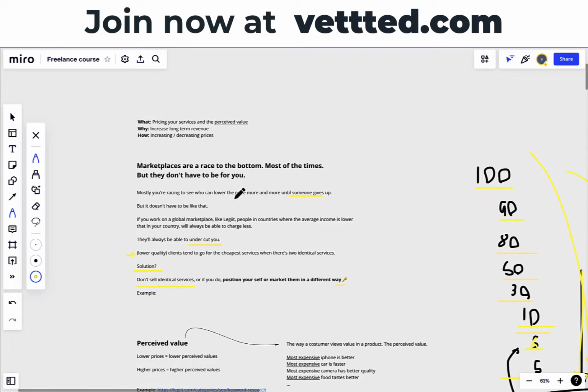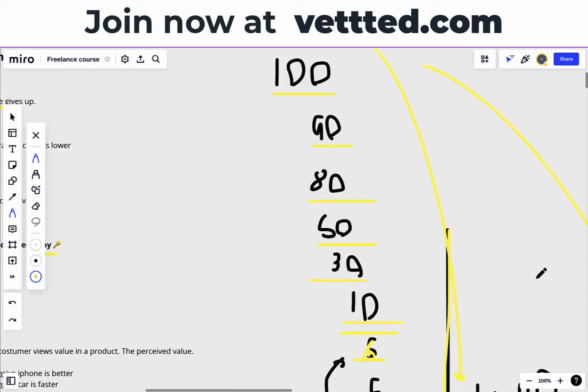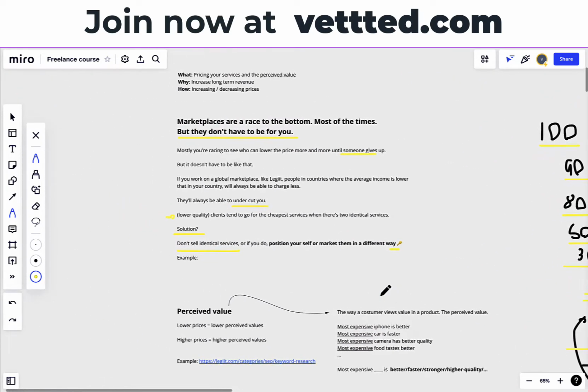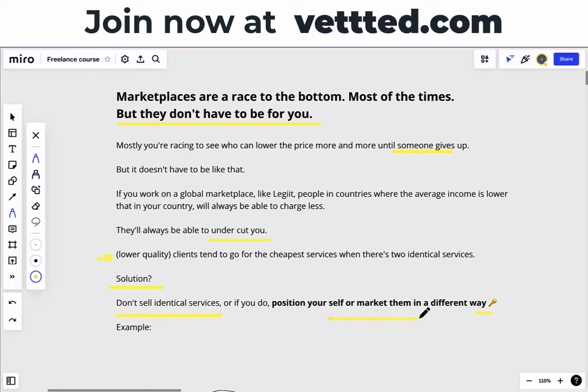And that's more or less what I want to say in regards to how to market your service and how marketplaces work in regards to races to the bottom, and that this doesn't have to be you. You don't need to constantly be on this race to the bottom and lowering your prices even more to compete with people from countries like India or Bangladesh that will always be able to charge lower than you. So you need to differentiate yourself in a different way other than pricing. Again, marketing yourself in a different way, just like the two examples we saw up here.